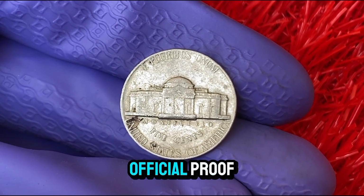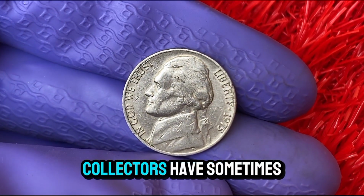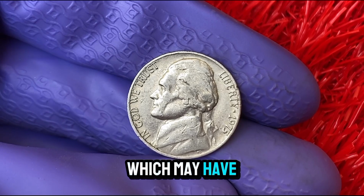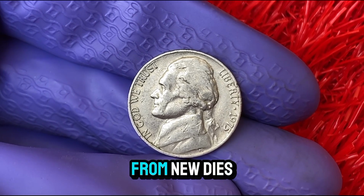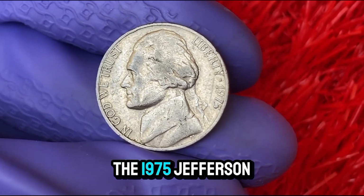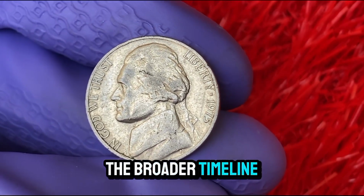And although no official proof nickels were struck in 1975 for circulation, collectors have sometimes found unusually reflective surfaces which may have been the result of early strikes from new dies, and to fully understand the collectability of the 1975 Jefferson nickel, we must consider its position in the broader timeline of U.S.